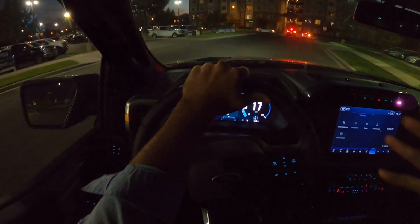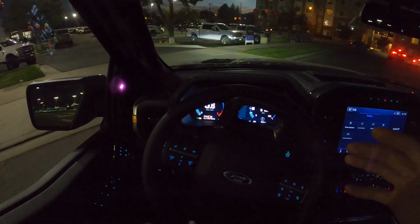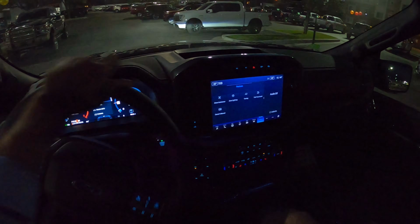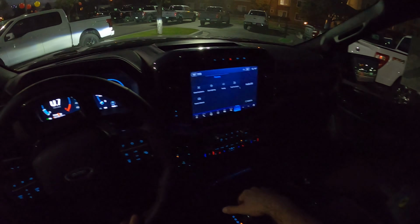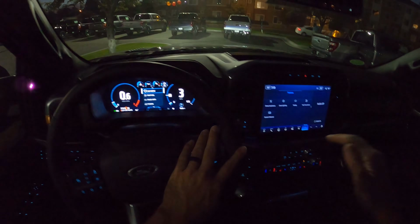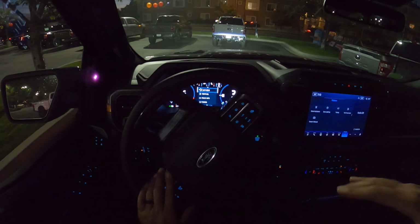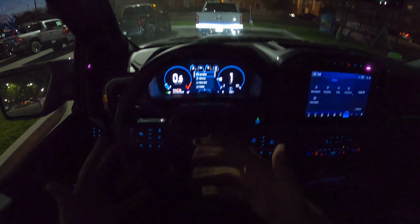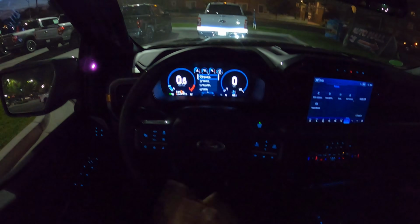Anyways, if you get the 01A, it still is a really nice truck with the interior. Still has a bunch of nice features, but it's not nearly as expensive. I think that's the route to go if you're gonna get a Tremor. This is still fantastic, but $74,000 is a lot of money. I mean, that's the MSRP of what my Gen 2 Raptor was. And this is really cool, but it's not a Raptor.